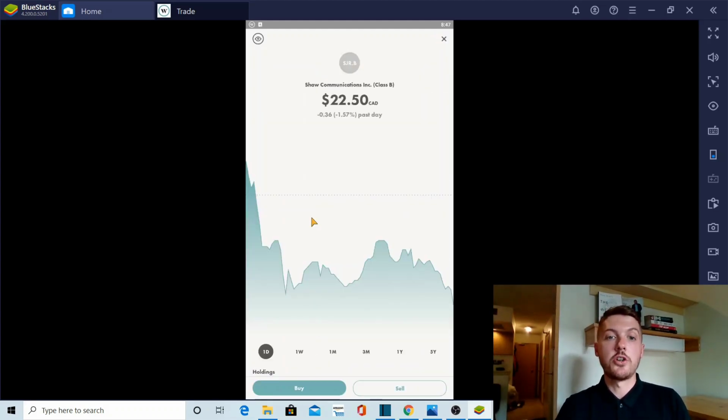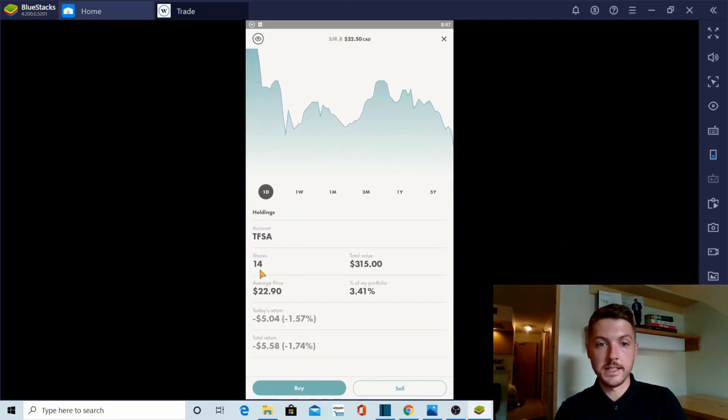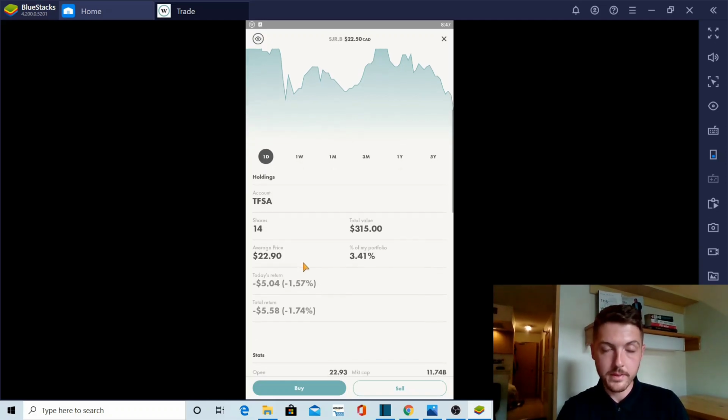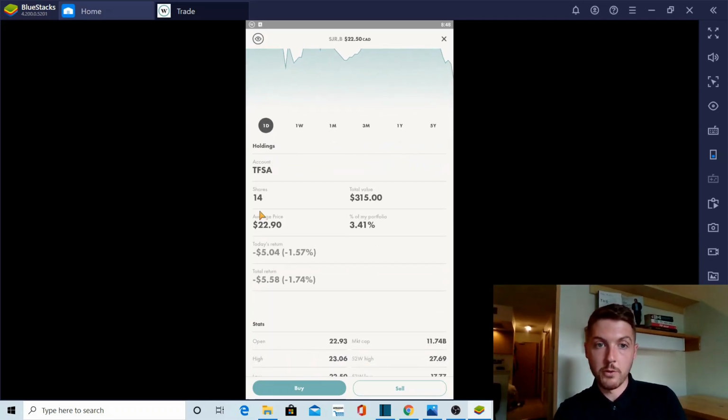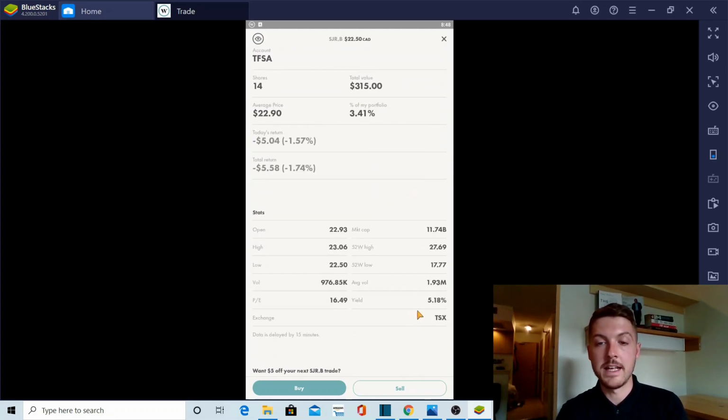Next up, we got Shaw Communications, which is like a Wi-Fi service here in Canada. I've got 14 shares. It's also a monthly paying dividend, by the way. If you're interested in getting dividends paid to you monthly, buy some Shaw dividends. Or sorry, some Shaw shares. I've got 14 shares at an average price of $22. I'm down $5.50. It makes up 3.41% of my portfolio, and it has a dividend yield of 5%.